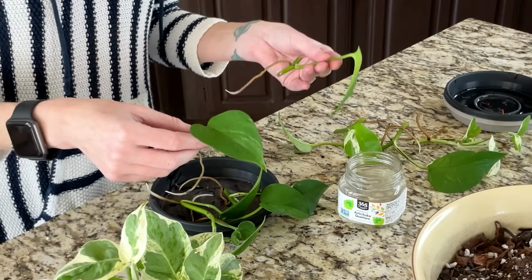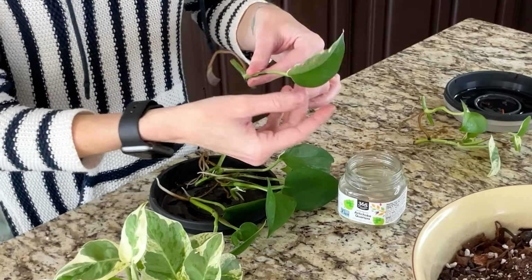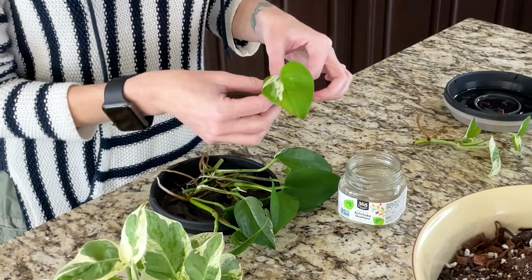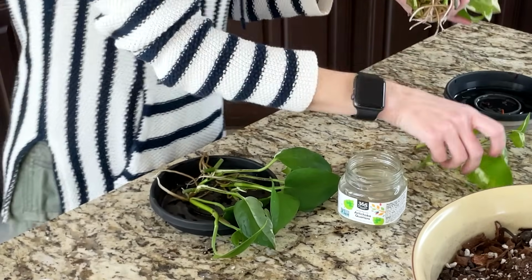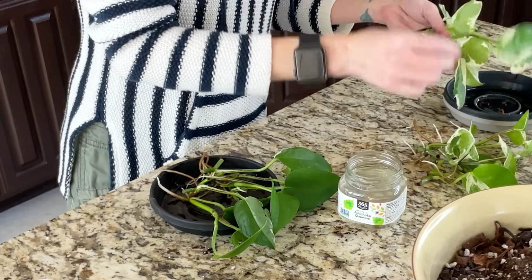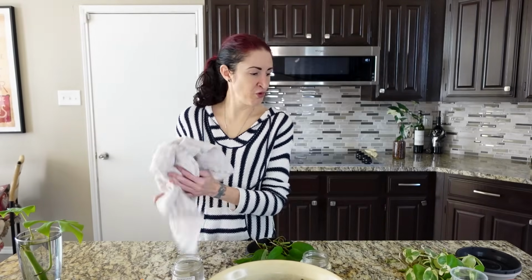So let's see how many of the solid green ones we got. 1, 2, 3, 4, 5, 6. This one has just a little bit on the edge, but I'm going to call that solid green. So 7. This one still has a little bit of variegation, so I might just pot that up with one of the other ones. Let's see, because 7's a lot. Let's see how many we have in total. 1, 2, 3, 4, 5, 6, 7, 8, 9, 10, 11, 12, 13, 14. That's a lot. Okay, we'll figure those out here in a second.